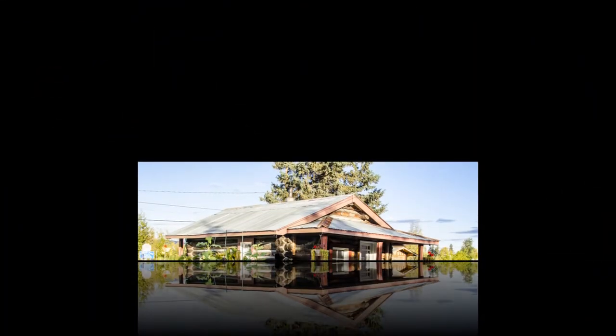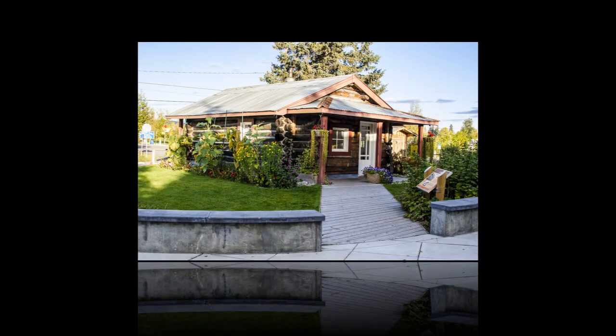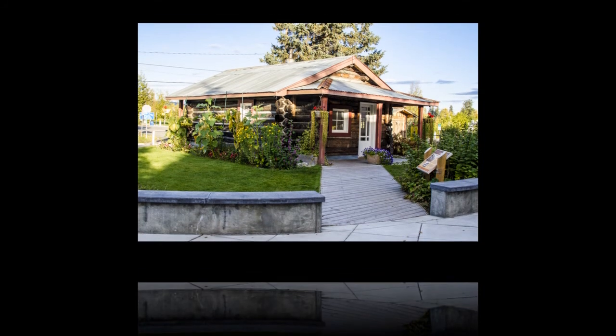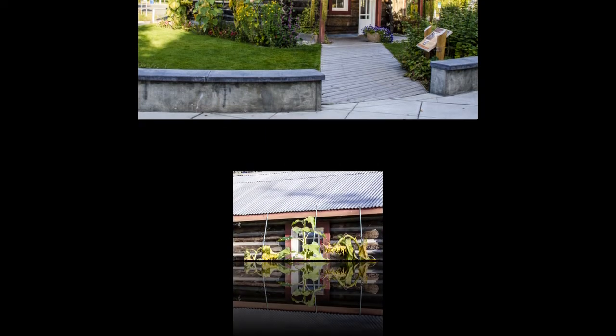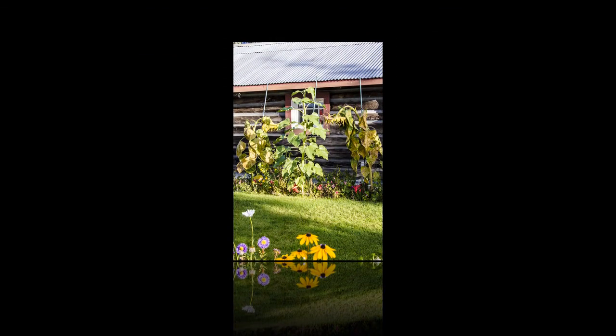Built before 1910, the Walter and Mary Ellen Gould cabin provides a glimpse into the early days of Fairbanks. Here, on the edge of a bustling gold rush town, Mary Ellen cooked on a wood stove, carried water by the bucket, and spent evenings with her husband reading or sewing.